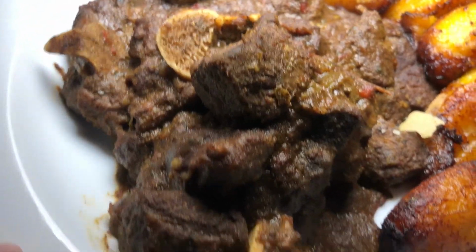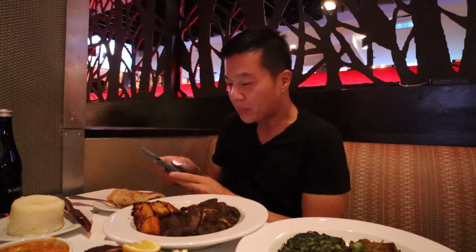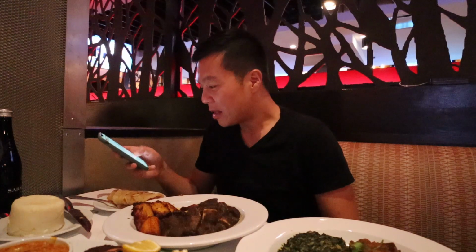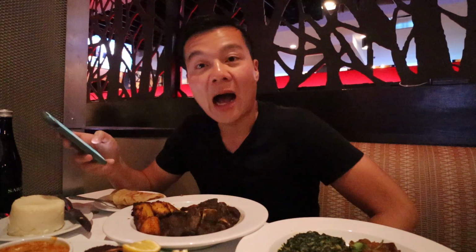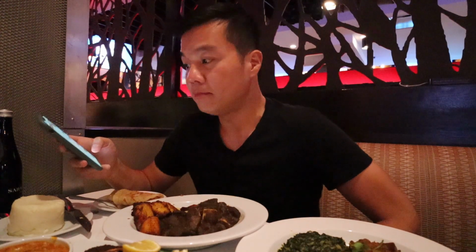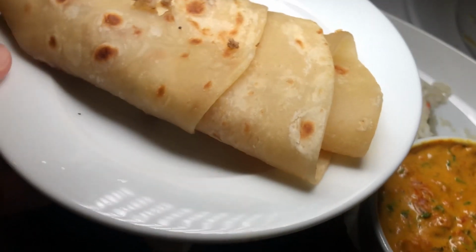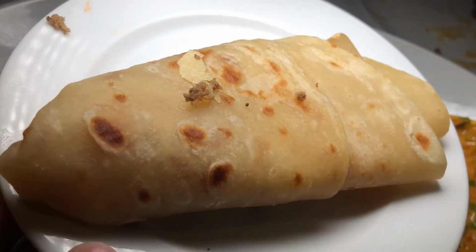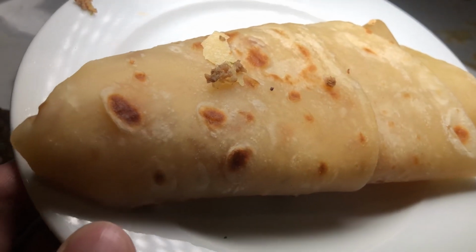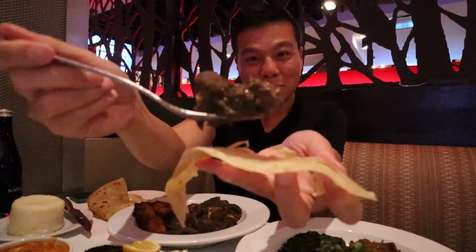Now, I got a whole bunch of sides to showcase. Obviously, you saw the plantain already, and that seems amazing. But I want to show you this interesting side that I've never had before, and it's actually called chapati, Kenyan flatbread. Looks like a tortilla, or a roti canai in Malaysian cuisine. I am gonna put some goat stew on here.